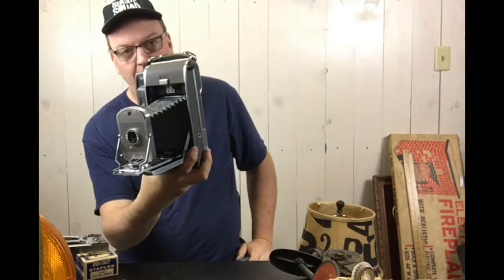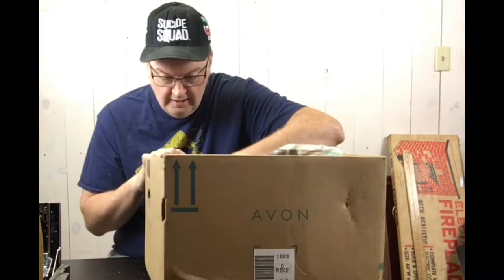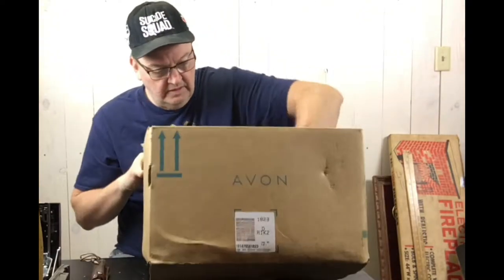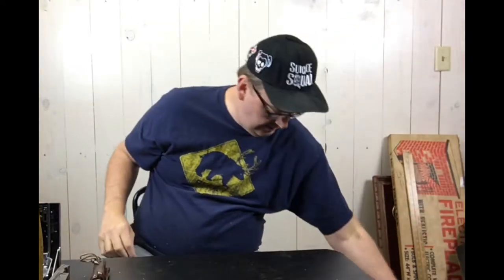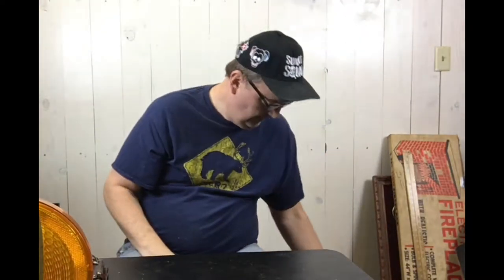Hey, quick, check that out. I found out how to open that thing. Is that cool or what? Fishing knife. That's pretty much it for that box there. Yellow safety light. Again, part of the lot.